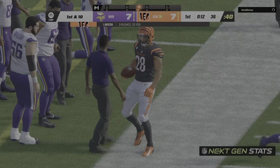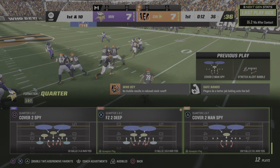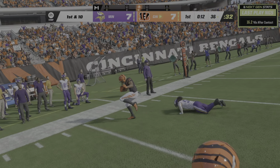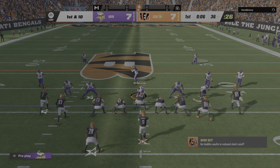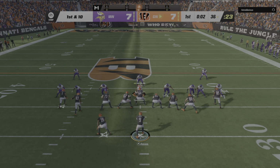And some room to maneuver. And he takes us beyond the 35 before going out of bounds. It's a Bengal first down, a pickup of 11. Exactly what they needed right there, because they needed to use the ground game to take some pressure off, because the quarterback's been struggling a little bit.